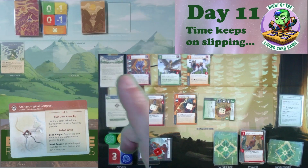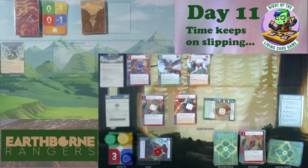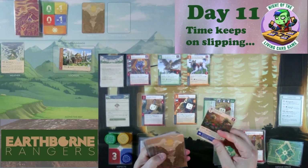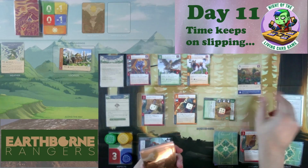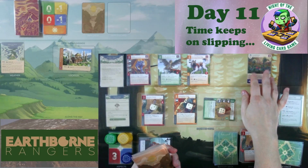Right, and so path deck assembly, I made sure that the archaeology sinkhole was one of them. Arrival setup, lead ranger, search the path deck for the next feature and put it into play. Okay, that is Tryptofolium, and that is a feature. So there we go.